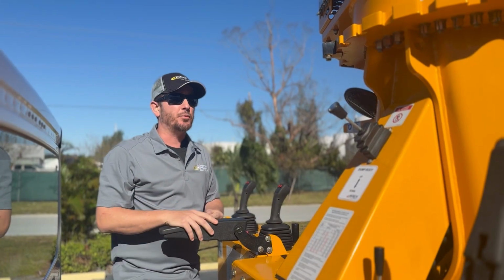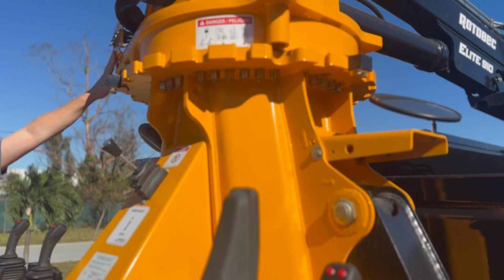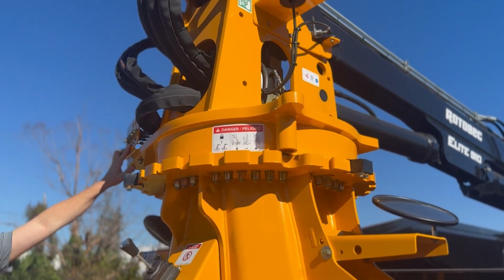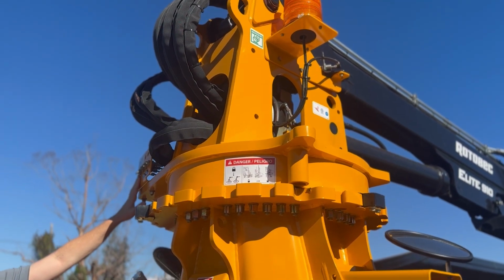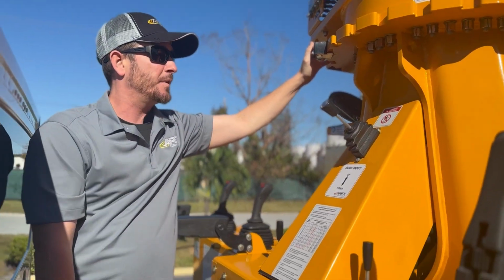From a maintenance standpoint, Rotobec has made it very simple to maintain this loader. If you look up here, we have a universal grease rack where we can grease every part on this turret and A-frame from one spot.